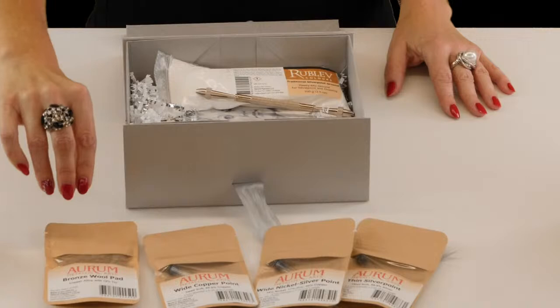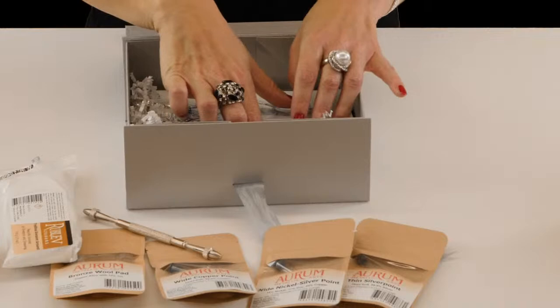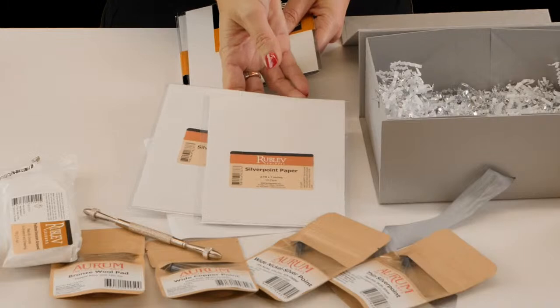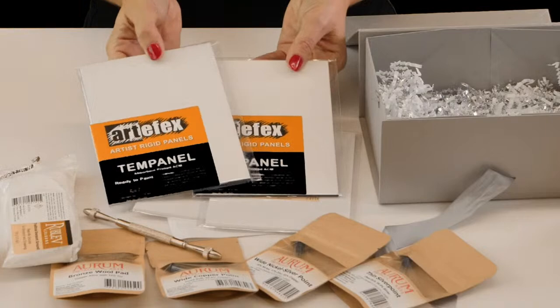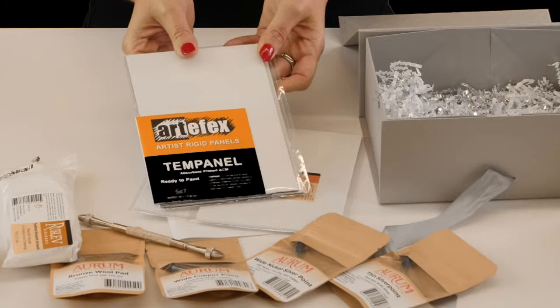And again, that's the pan here. We include the ground, just to try. Usually we sell it in bags of 1 kilogram and 500 grams. And here's again our instruction. Two packs of silver point paper. And again, I'm just amused by this black panel. So 10 panels, again metal. If you have questions about Artifacts panels, I would love to talk more.